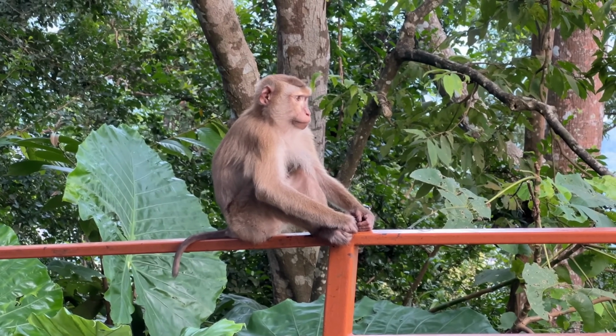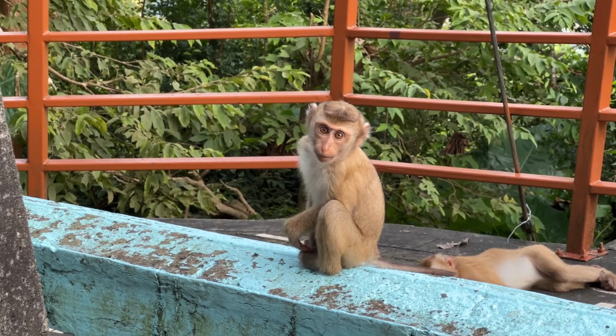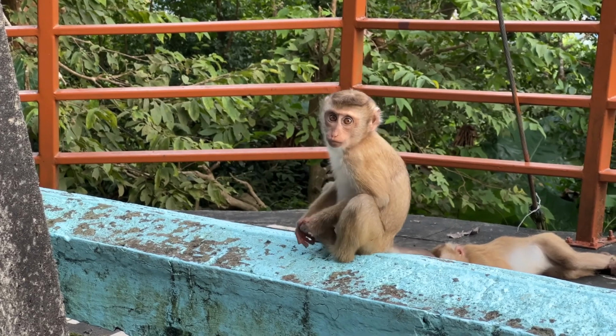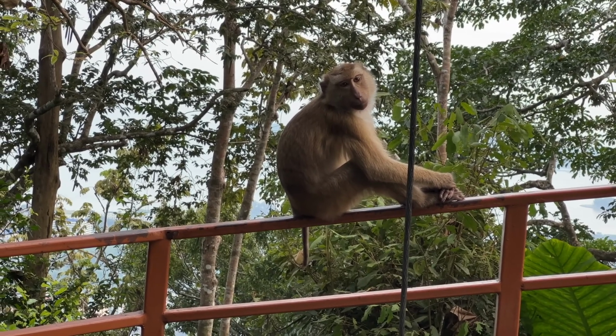Really, what you're doing here is hiking up to the top of the mountain where you get these 360-degree views of Phuket. But along that trail are going to be many, many monkeys and some stray dogs.